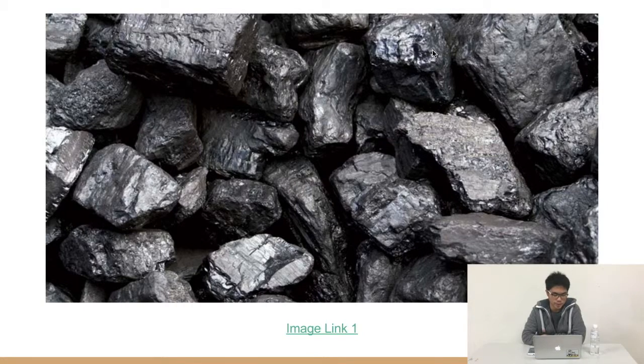Next on, natural resources. Both Britain and the United States were abundant in natural resources. Iron, coal, and waterways were common, and the three resources played a key role in driving the Industrial Revolution. Coal was a resource that was abundant in both Britain and the United States, and it was the most important source of energy during the time.